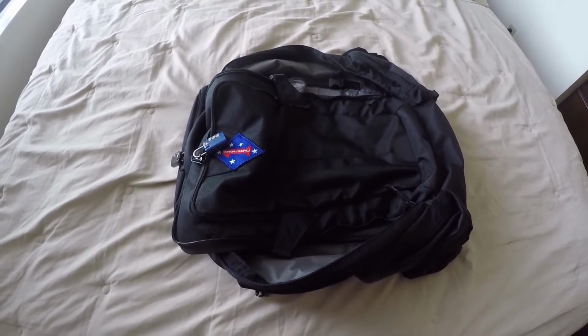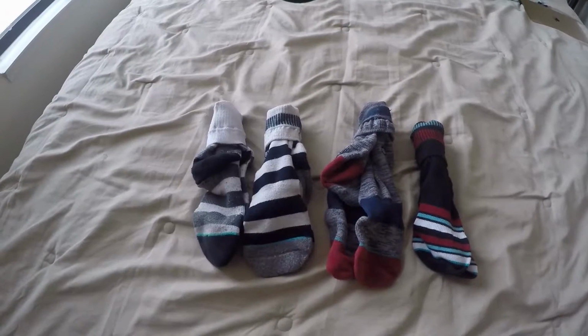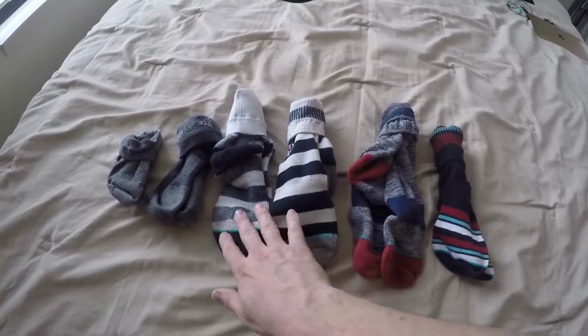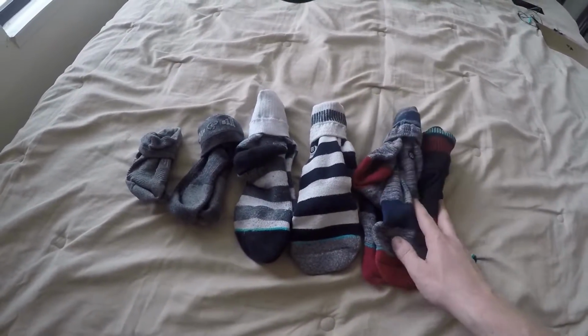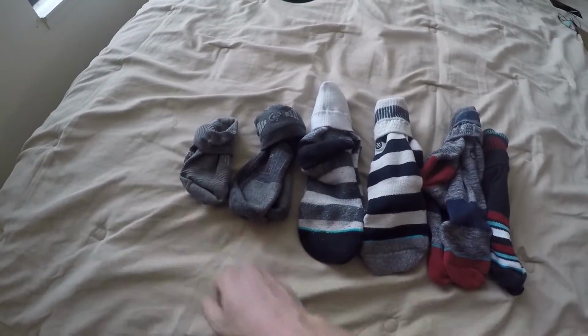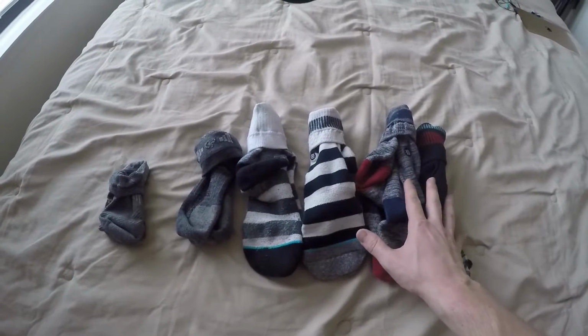And I'm also doing a year-round trip coming up, and this is the one that I will be using. 1, 2, 3, 4, 5, 6 pairs of socks. Keep it simple, guys. These are made by Stance, different designs. They went just below my calf. This is just above my ankle, and then some low ones for running. But I wore 1 pair out, and then these pairs I had for the trip, 5 pairs.